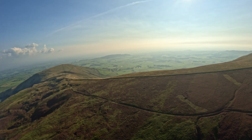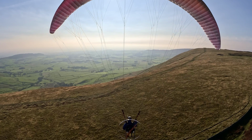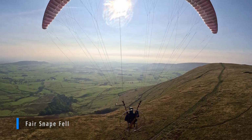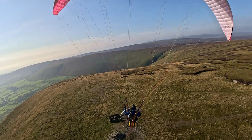Now approaching Fair Snake Fell, there's some paragliders over there to the left, so keep out of their way, just keep to the right. Not many people up here, just a couple of dog walkers, and apparently there's some rare bird species, one of them being the hen harrier.